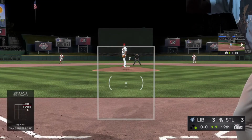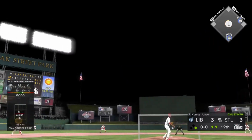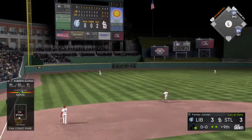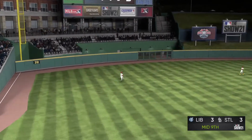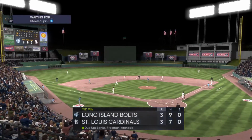Four. Now the potential go-ahead run is on base here. Here's the first pitch. Skied in the air to straightaway left. And as it turns out, the two-out walk doesn't come around to haunt him as that ends the inning.